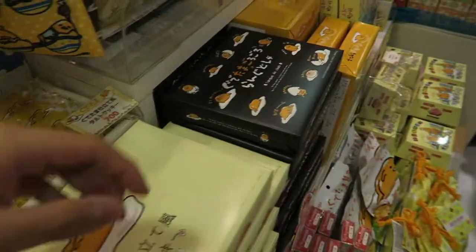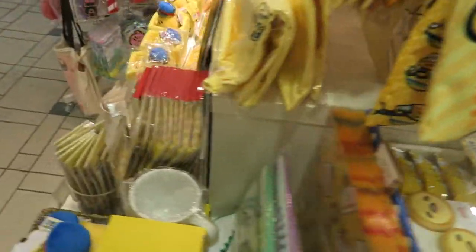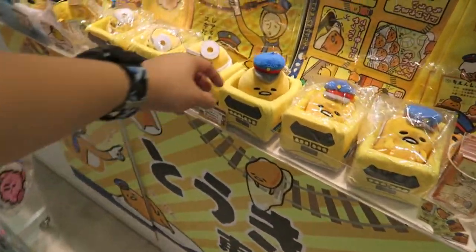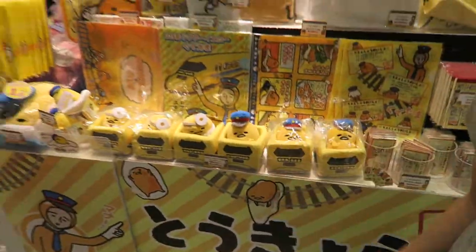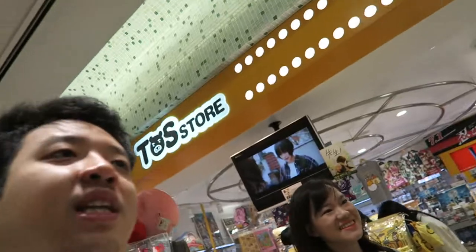Yeah, or even more. And oh, look at that. Train conductor Gudetama, who's not really happy to be train conducting today. He will not have any of your nonsense today. Wow, there's so many more. That's something we probably would try and skip because there's just too many, guys. Yeah. And we don't have much time left.